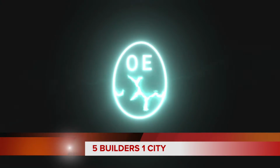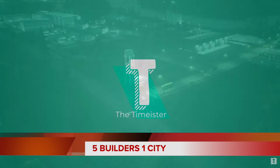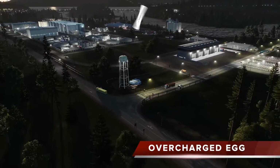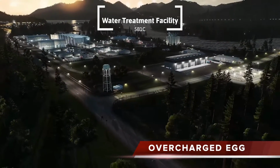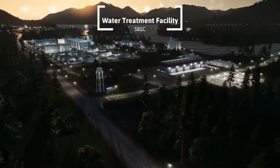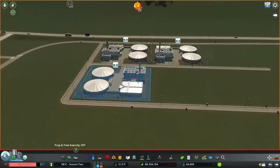And now over to 5B1C, where we were treated to 3 videos from 2 creators this week, Overcharged Egg and the Timeister. Overcharged Egg built a water treatment facility for the residents of 5B1C and used a number of different assets to create the look of a large water treatment complex.